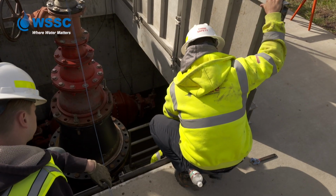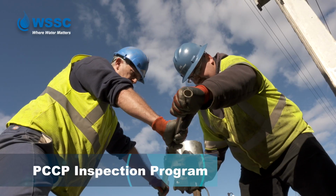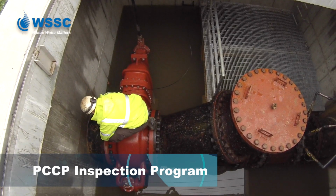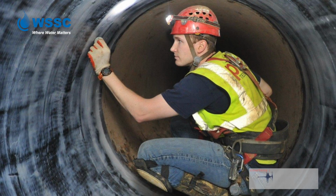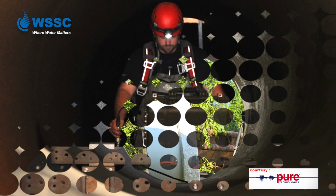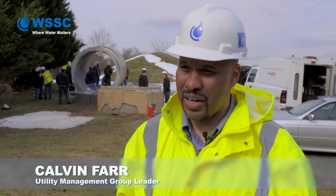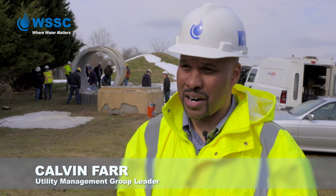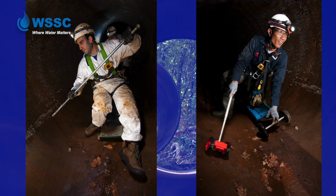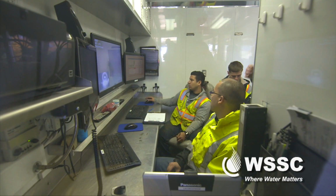In addition to monitoring its large mains, WSSC simultaneously runs a rigorous inspection program of those same pipes using the latest technology. A lot of information you can gain by being inside, touching and looking at it and sounding it with a hammer. But manned inspections of the big pipes aren't always possible. We have to provide water to our residents and also provide fire flow. You just can't assume we can shut down a main and then just go in and inspect the pipe. It's a lot of coordination internally.